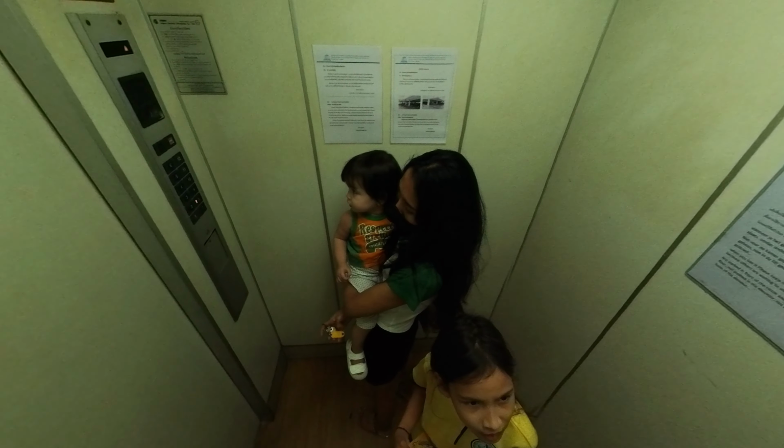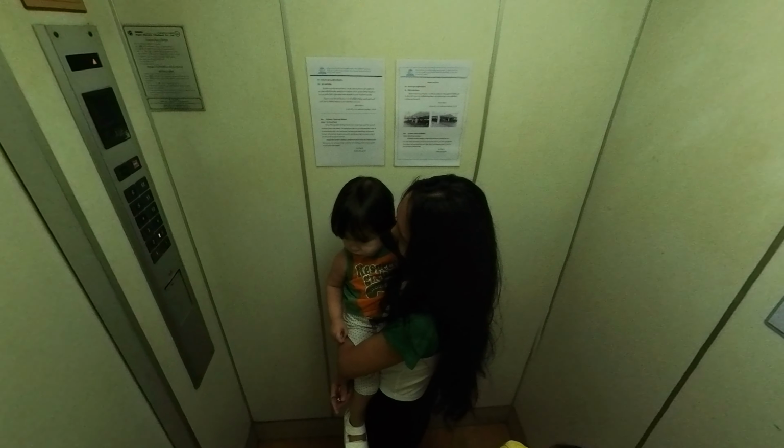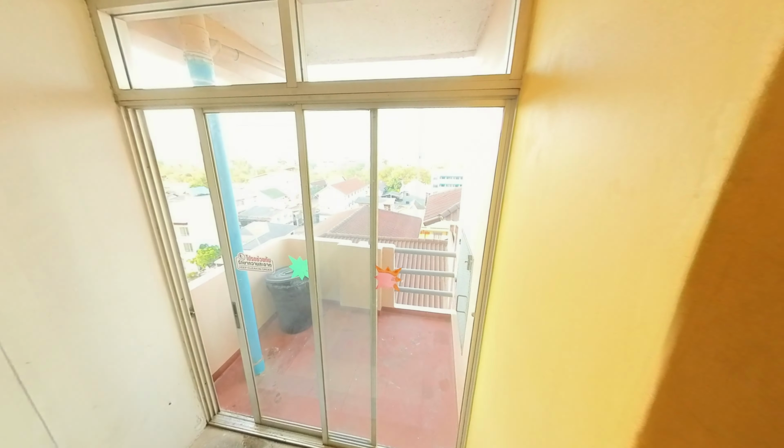$1,650,000. Right, so W unit, remember? W unit, 2 times 38, so 76 square metres. Floor number 8. Here is your view.